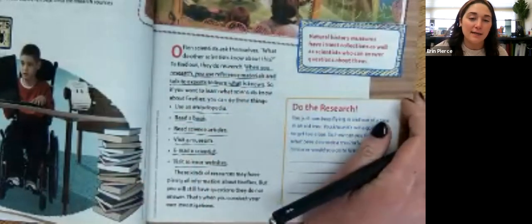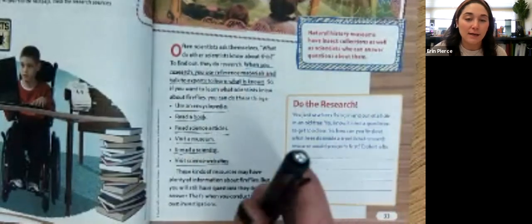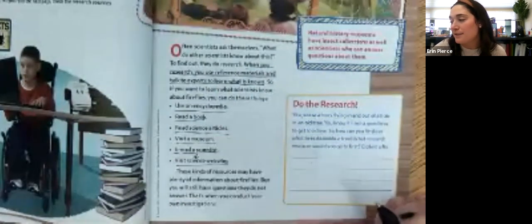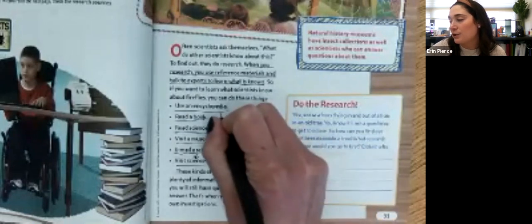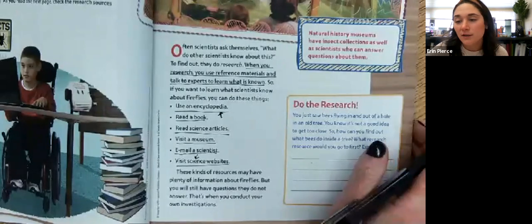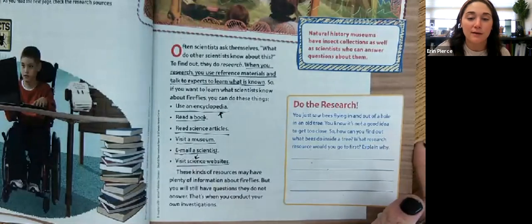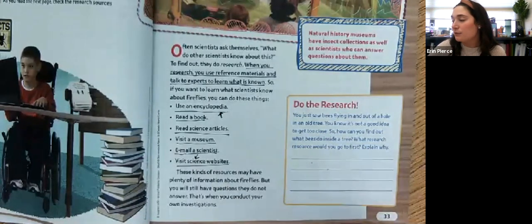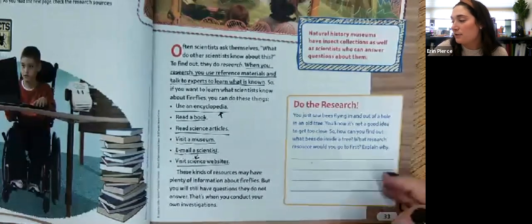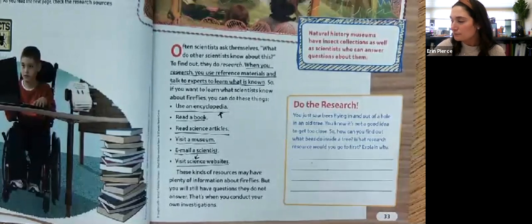Now, notice it didn't say anything about searching on Wikipedia or looking at some strange website. Make sure you're looking at science websites. You're looking at the actual encyclopedia to do research. That's important, so that you're not coming up with things that might not be true just because it's written on the internet. These kinds of resources may have plenty of information about fireflies, but you still have questions they do not answer. That is when you conduct your own investigations.